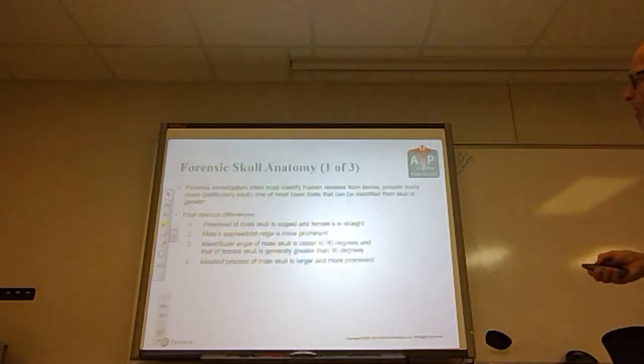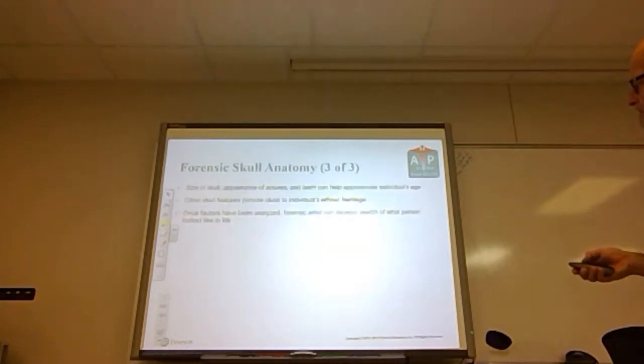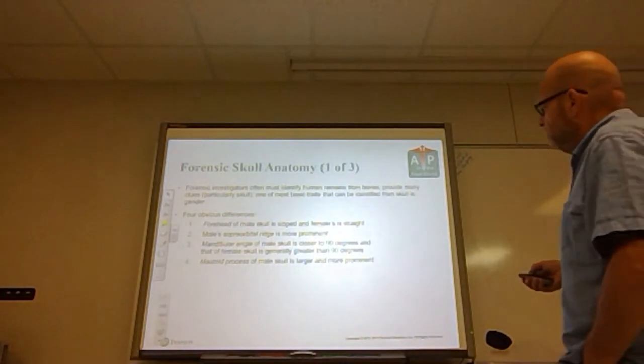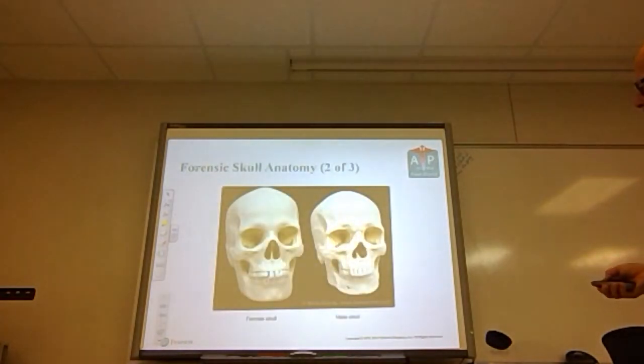The male's supraorbital ridge is more prominent. That's the supraorbital ridge right there. You see how that's much more characteristic, and that seems to be sort of less. The mandibular angle of the male skull is closer to 90 degrees, and that of the female skull is generally greater than 90 degrees. This is the mandibular angle right there. If you look at that angle, it would be much better if these skulls were rocked just a little bit, but you see that's almost a right angle right there, and that's more of an obtuse angle.